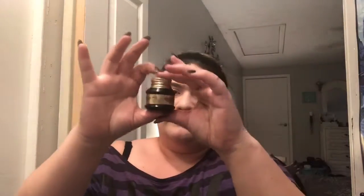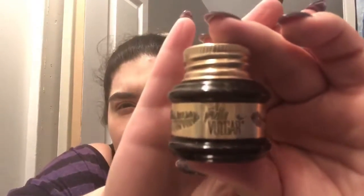BoxyCharm. So, you open it up, right? And it has this little guy here. So, we're gonna put that down for now. We're gonna unbox. I'm so excited. I'm gonna pick out the thing that I'm most excited about because I've been wanting one of these for like ever. It is the Pretty Vulgar gel eyeliner. Can you see it? Yeah? Anyways, look at that. Oh my gosh. I am so pumped for this. I have wanted one of these for like 20 years, literally.